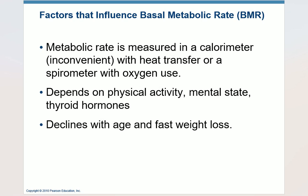So we're going to move on to basal metabolic rate. Metabolic rate can be measured in a calorie meter with heat transfer. Basically, you get into a tank, and a lab associate measures how much you increase the temperature in that vessel. Very inconvenient, but you can also measure it with a spirometer and measure how much oxygen was used.